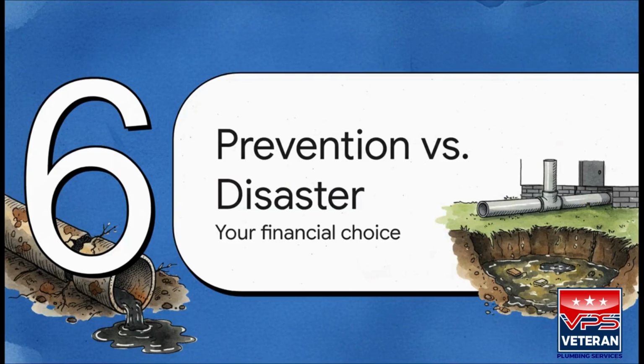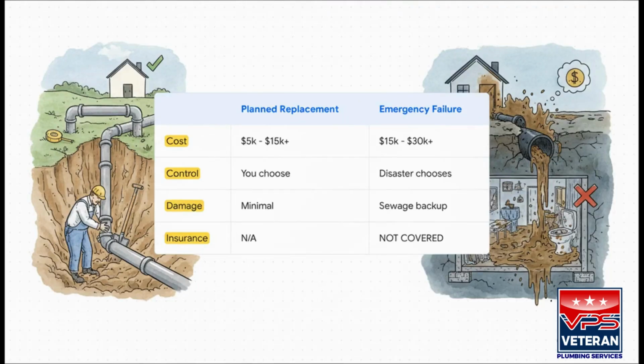And all of this brings us to the final, critical choice that every owner of an older home faces. Are you going to be proactive and deal with this now, or are you going to wait for the disaster to strike? I mean, this table really lays it all out in black and white. A planned replacement is a controlled cost. An emergency failure, though, when you've got sewage in your basement, that cost can easily double or even triple.